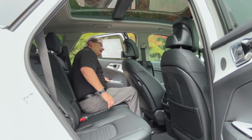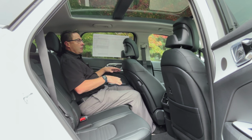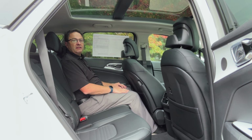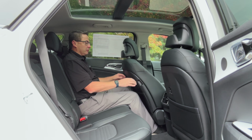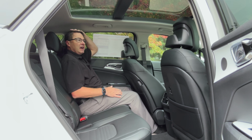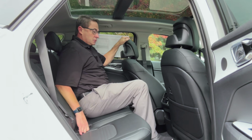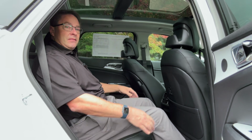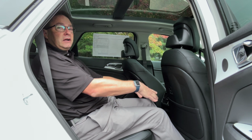Look at this, I got the seats balanced out the way I want them. This one's back all the way. So we still have 41.3 inches of rear seat legroom. Even all the way back, it has more than a lot of vehicles in this class. 39.4 inches of headroom as well. The seats are very comfortable. Small hump here. And then this is with the seat just midway. Look at this, it's tremendous.